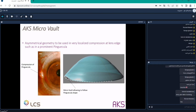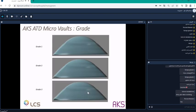Explain from microvolts. So these microvolts avoid this compression, and there are different grades. As you can see in this picture, there are 3 different grades. If you have a small pinguicular, you can use just the grade 1, and that will be sufficient to avoid any compression. The grade 1 creates an elevation of 190 microns. The grade 2, you have 330 microns. Grade 3, you have almost 500 microns. We do not use, or very rarely, the grade 3.